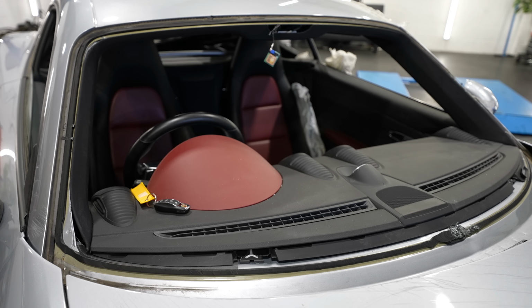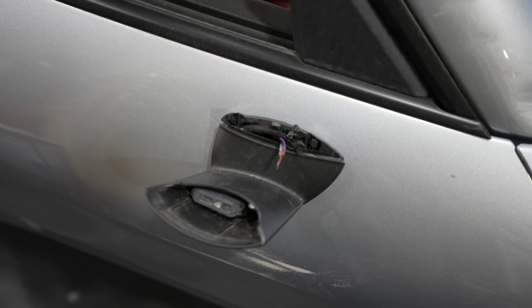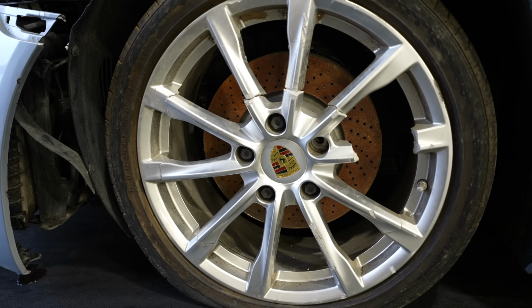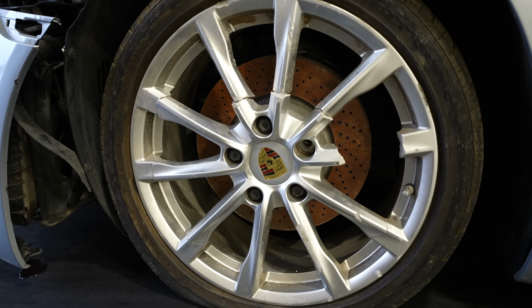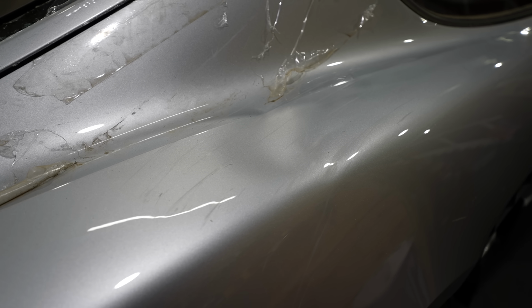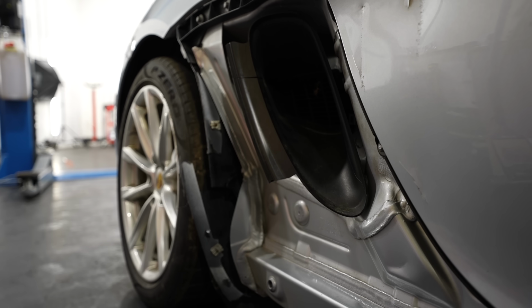I also had an obliterated windscreen which has been removed, no driver's side wing mirror, a severely damaged driver's side wing and headlight, the passenger side front wheel is battered, the passenger side A-pillar is battered, the driver's side rear quarter is gone, and there's no driver's side skirt.